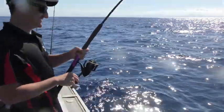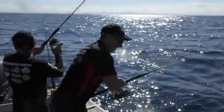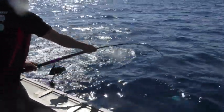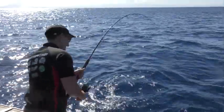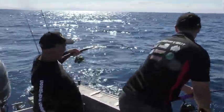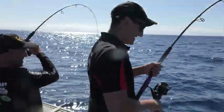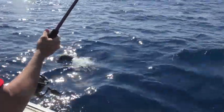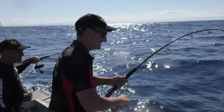Alright, might get this fella in. There we are. Very good little tuna. Beautiful tuna. I've only got a little rat on there, which is good. I didn't want it too big on this gear. He's not happy now. Just get him up and let him go. Actually, I think we'll keep this one for a feed. We haven't had a feed of kings for a while, I think, so we'll just keep this one here.